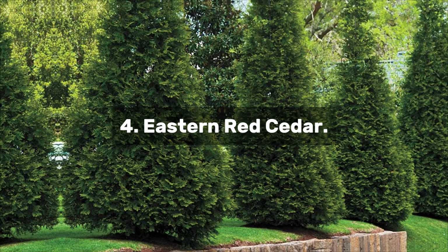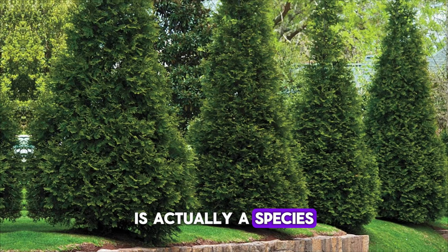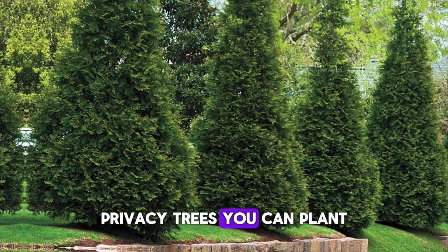4. Eastern red cedar. The eastern red cedar, despite its name, is actually a species of juniper, and it is one of the toughest and most versatile privacy trees you can plant.